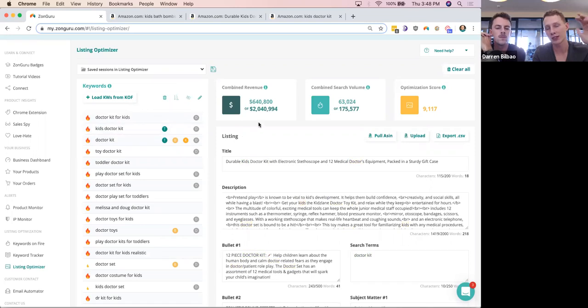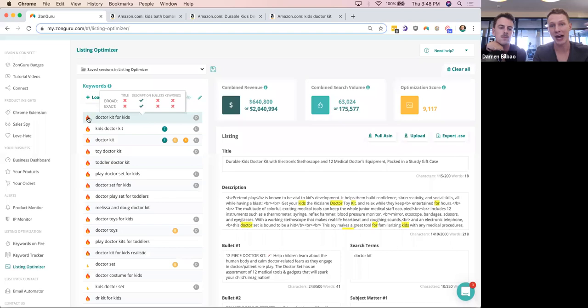So this has gotten a huge facelift, and there's a ton of really useful features in here. If you're a seller and you're attending this and you're wanting to learn some more intermediate ways to optimize your listing, we now have the ability to identify exact and broad match for the keywords in your list and where they appear in your listings.